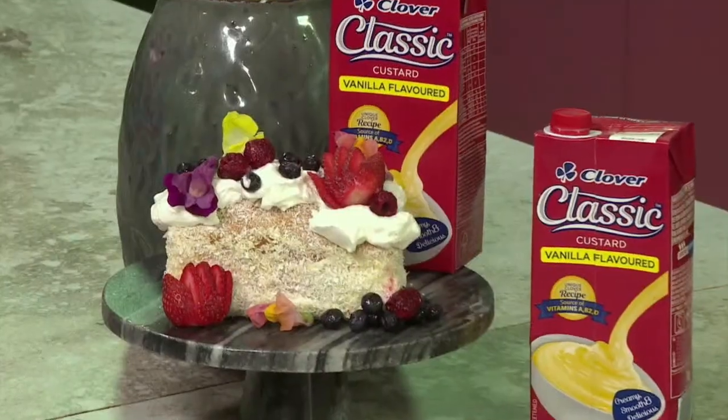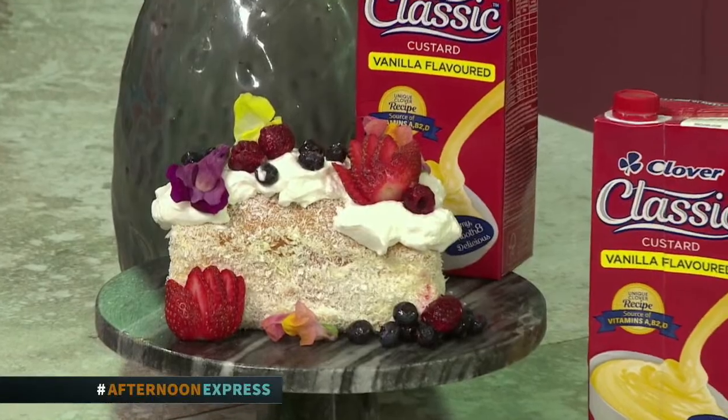So today, we have got something so simple, so easy, and for anyone who's not looking to spend some time in the kitchen, the whole recipe is a bit of a kitchen hack. We've got a custard Lamington cake. Chef Ayesha, you're definitely going to be putting me through my paces, because I've never tried this recipe.